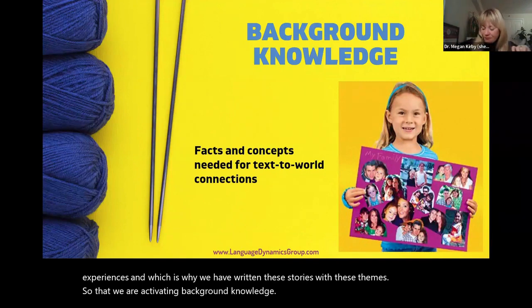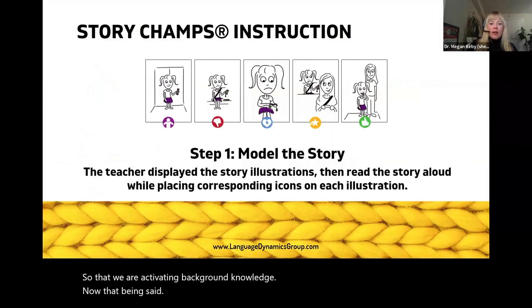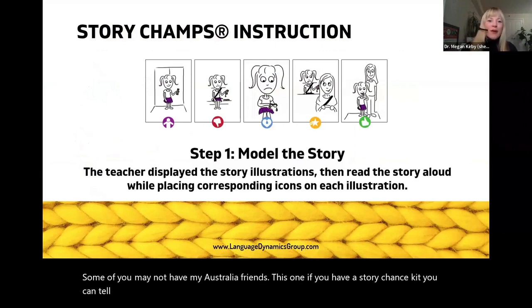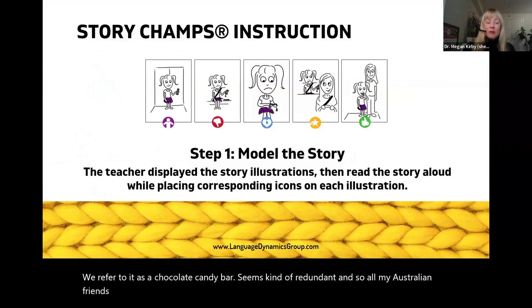Now, that being said, some of you may not have my Australian friends. This one, if you have a Story Champs kit, you can tell me right now, and I already know, we refer to it as a chocolate candy bar. Seems kind of redundant. And so my Australian friends have given us feedback that it'd be great if we could modify those stories so it just says chocolate.